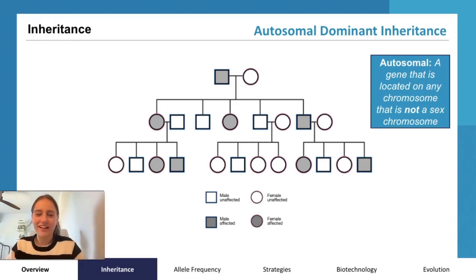Okay, I'm just going to go over that last point again because I didn't explain it. The only scenario where an individual does not develop Huntington's disease is if both alleles are normal, which is a recessive condition.